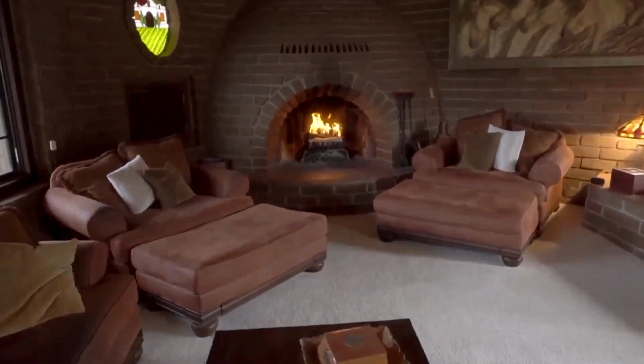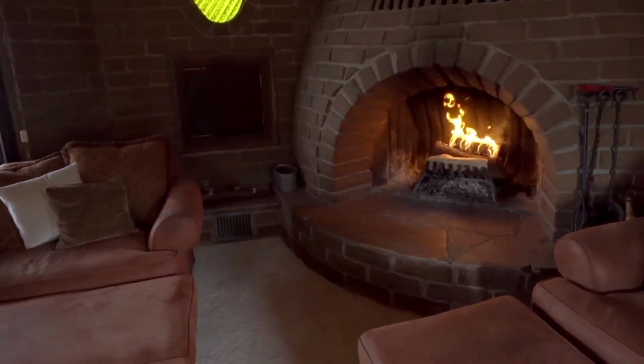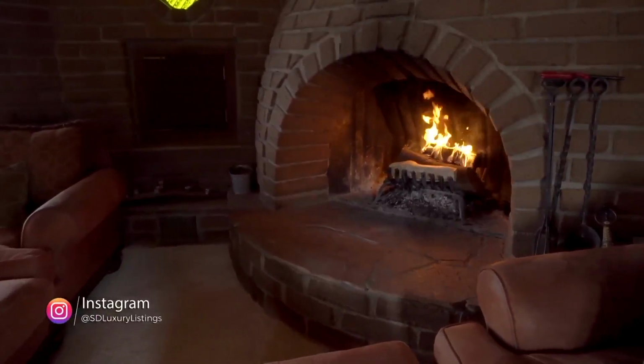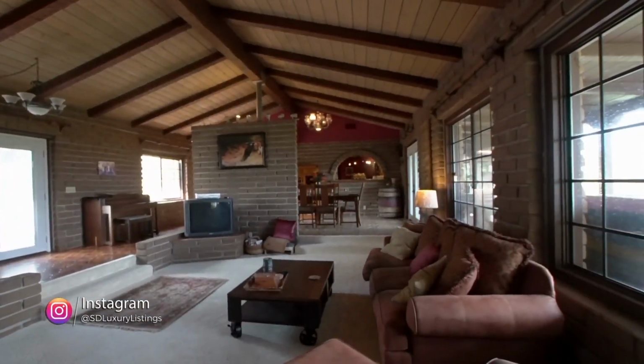Very nice. So here you have the family room. You've got a beautiful fireplace, and again, authentic. Look at that adobe fireplace. I know. All I did was forget the marshmallow.